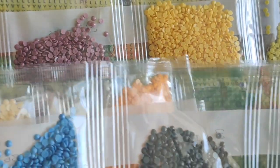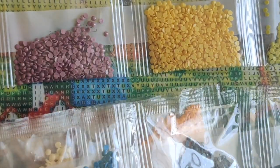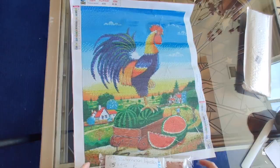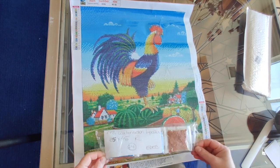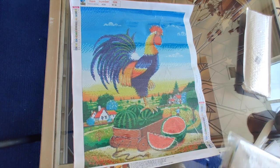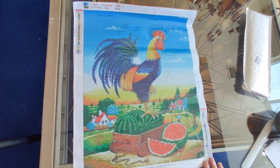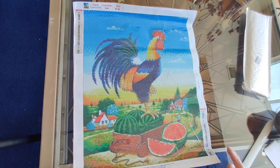Okay, so these drills all looked fantastic and I am going to put them away and I will be right back. Okay, so this is a watermelon rooster number 778, 35 by 45, 24 colors. Done in the new style. It is fantastic. I absolutely adore this one. What a great buy this is.